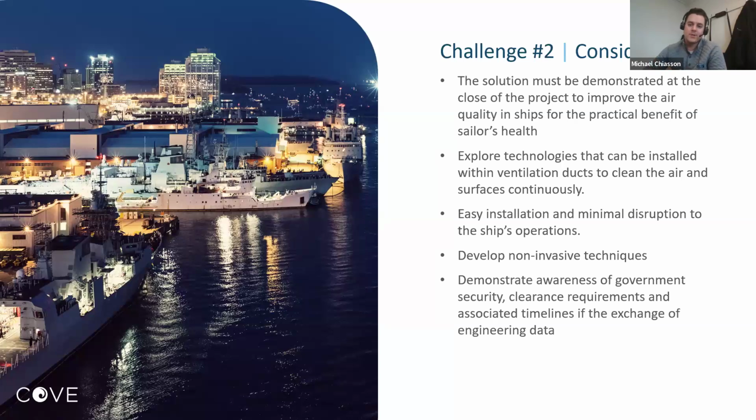We're looking to explore technologies that can be installed within ventilation ducts to clean the air and surfaces continuously. We're looking for a variety of solutions, and we're very open-ended about what you could propose. But the ideal situation will be something that can be installed and then just run continuously. We're looking for easy installation and minimal disruption to the ship's operations. A critical thing here for the AOPS is, like I said, the false deckheads and false bulkheads. There is quite a bit of work required to remove those, so we're looking for something easy to install that won't impact the ship's day-to-day activities.